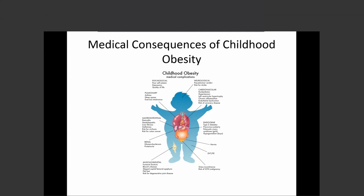Pulmonary, with that inflammatory factor, they have a higher rate of asthma. They have sleep apnea, which is just going to continue the cycle, because without adequate sleep, we'll actually produce more ghrelin, which is your hunger hormone, and drives you to eat more. So the cycle can be quite negative. The poor pulmonary problems will lead to exercise intolerance as well, for shortness of breath.